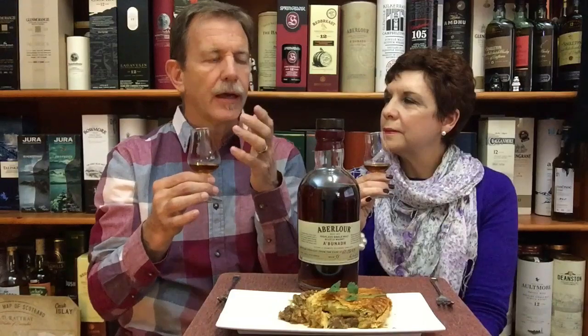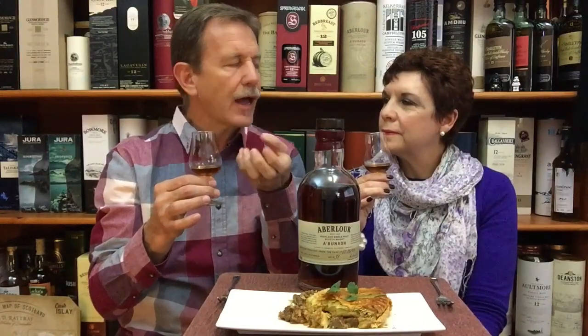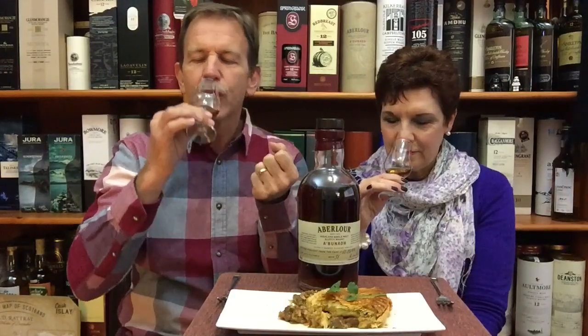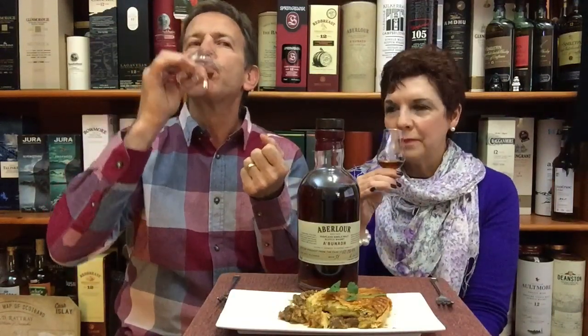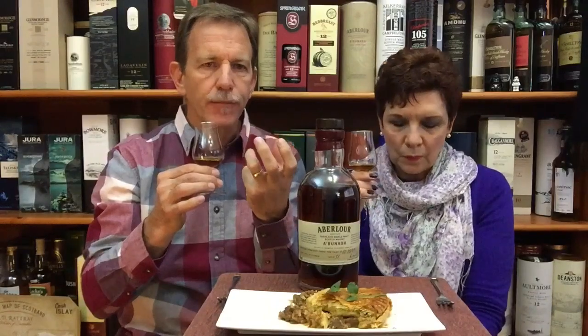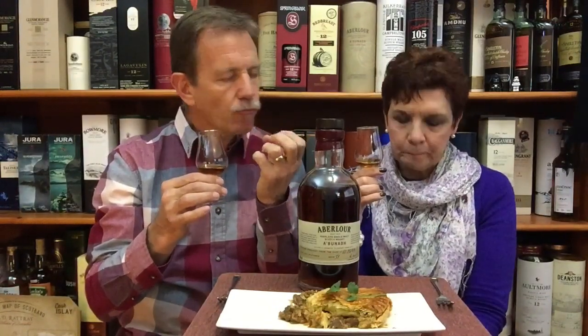The very rich sherry aromas are now toned down a little bit, and suddenly the high ABV is reaching your nose. Yeah, but it's not disturbing. It's not a bother. No, it's smoother, even smoother on the palate now. A bit more pepper and spice.